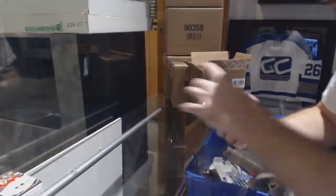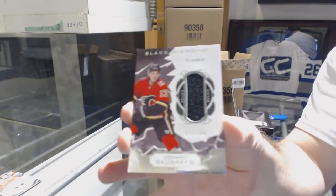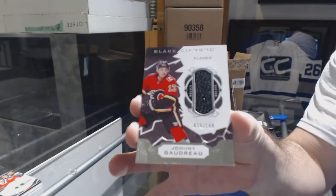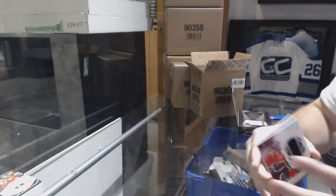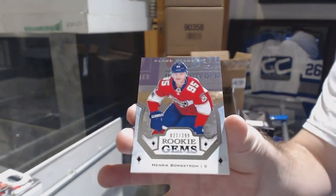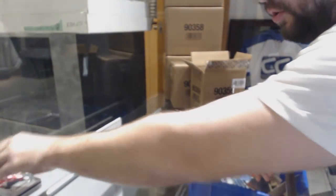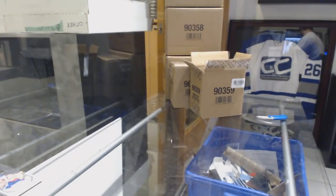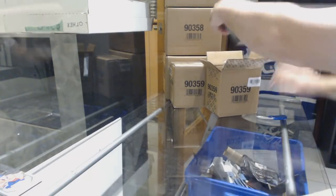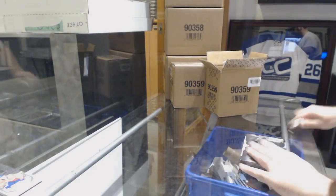We've got a jersey to 149, Johnny Gaudreau, Calgary Flames. And Florida Panthers rookie gems, Henrik Borgstrom. You think it'll go that much? Or are you saying they have gone that much already? Dude, that would be insane. I would be personally absolutely shocked if it gets near that.